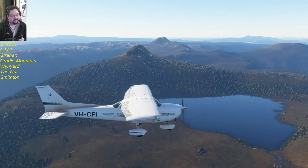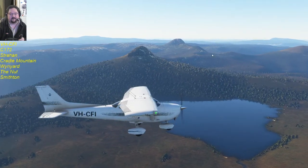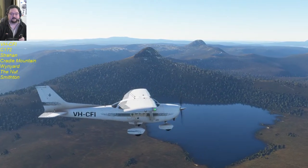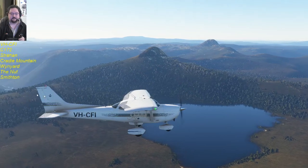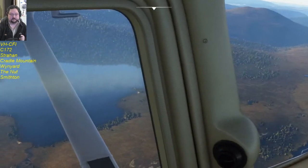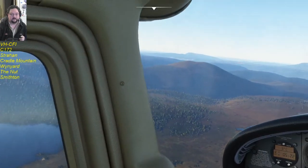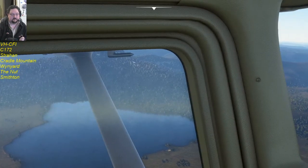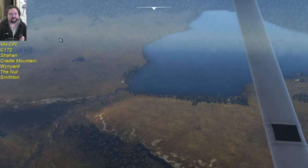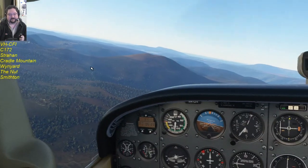I'm not sure that's Cradle. I think we're one lake too far south. That's Lake Wilt. That's Cradle over there. At the moment, you probably want to abort into the fields over here next to the lakes. Just don't land in the trees or on the hills.